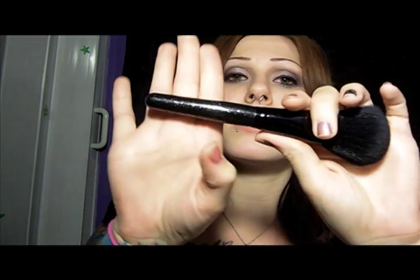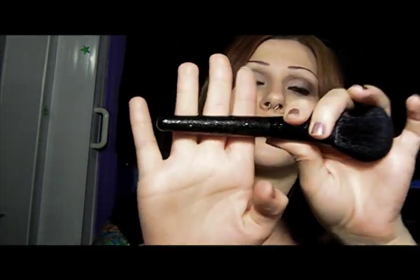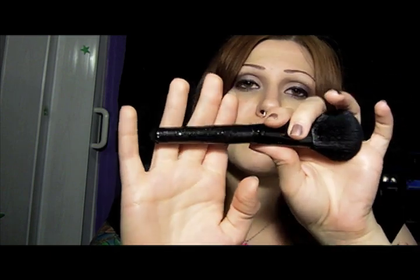This one, I meant to say this when I was talking about e.l.f. products, but this is probably one of my favorite face brushes that is under $10. I have several face brushes that are like holy grail face brushes to me. But this one is less than $10. It's only $3. It is the e.l.f. Complexion brush. This is actually the one with the glittery handle. So this is from the 11-piece brush set that is $30, and you can get it on one of the half-off sales for $15. It's a steal at that price because they're decent brushes.